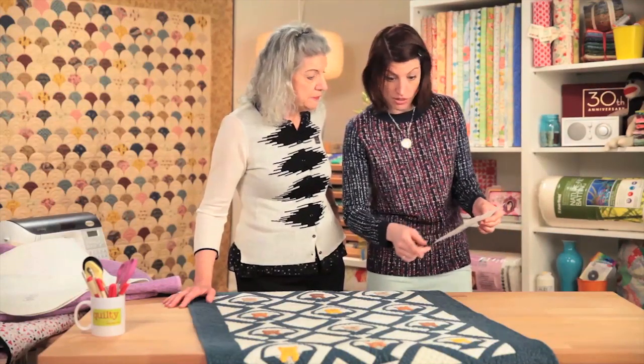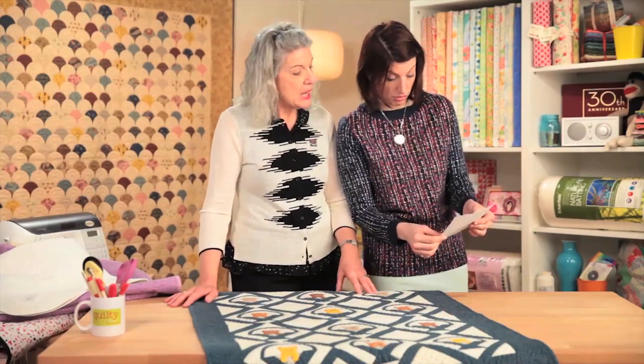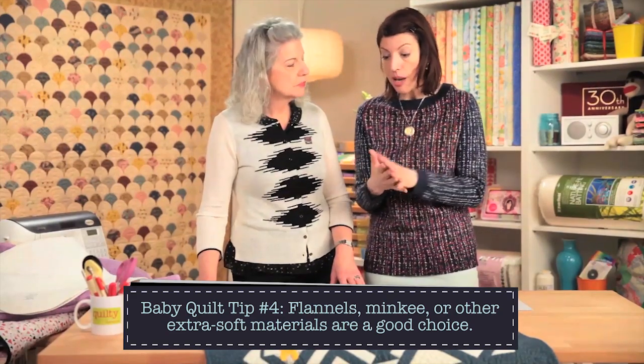No. Okay, that is dirty. Yes, this is dirty. It's old. It's like 25 years old. It's older than you. Flannel is great. Cuddly fabric, soft, and for boys especially, or for girls, flannel is a great choice. Yes. Flannel, or some people like to put the minkee on the back, the cuddle minkee. So either flannel or a cuddle material is great because the babies really like it.